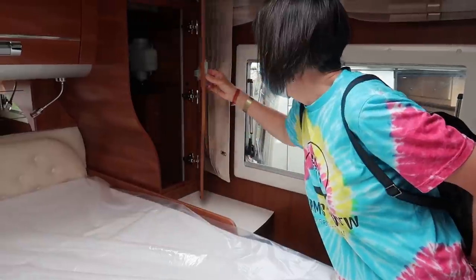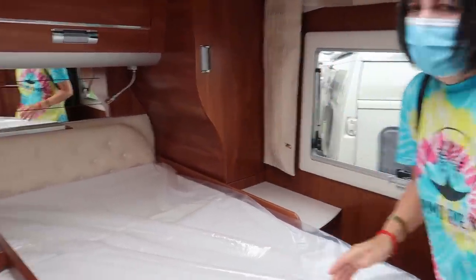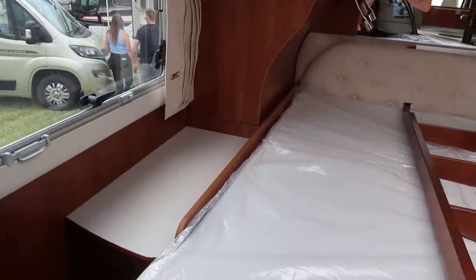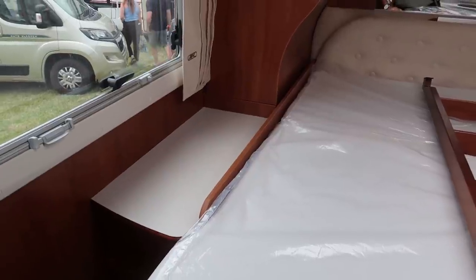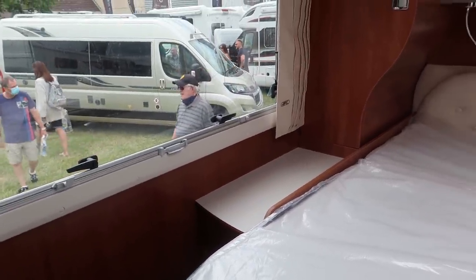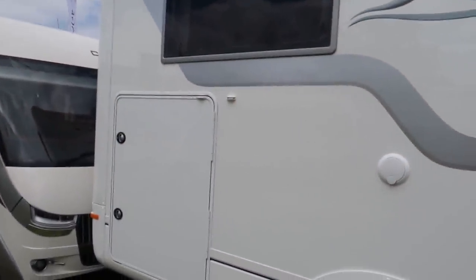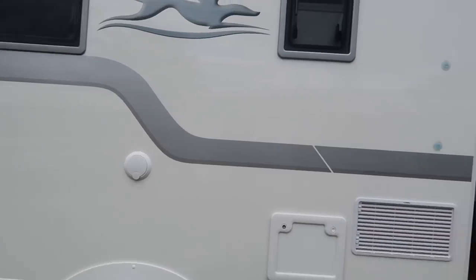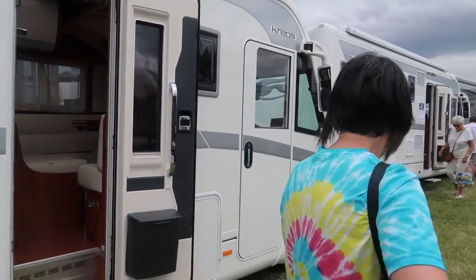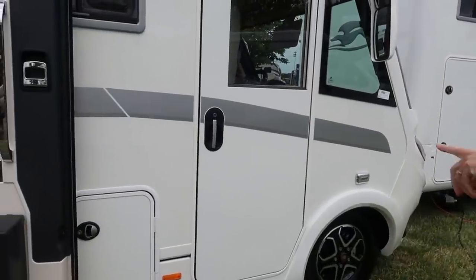Lots of wardrobes. Yeah, that's your heating. That's your Alde heating. Covers that side too, and then you've also got nice shelves for putting your cup of tea and whatever. Lovely. Storage underneath the bed, I would imagine. Really good size garage again on that one. And a lovely van. Big door, look at the door. Yeah. Got a habitation door.